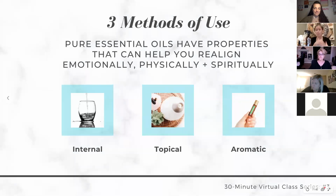Carrier oils are most of the oils you would find in your kitchen, like coconut oil, but in this case, fractionated coconut oil, a fancy way of saying it's in a liquid state all the time, MCT oil, or grapeseed oil, avocado oil, olive oil. And that's going to be put into that roller bottle, and then we can put it on our skin.